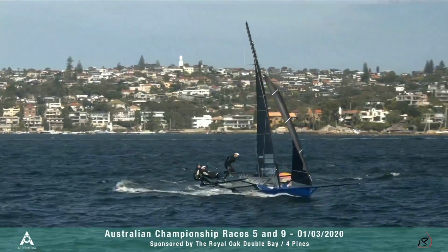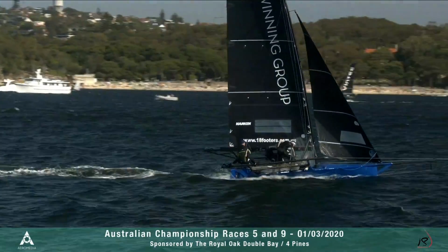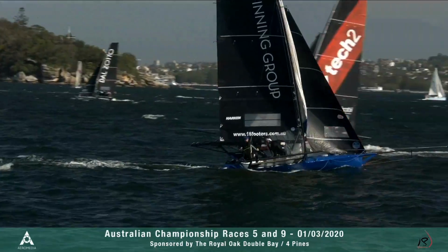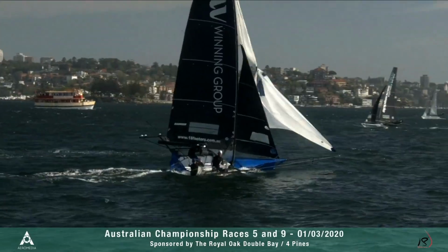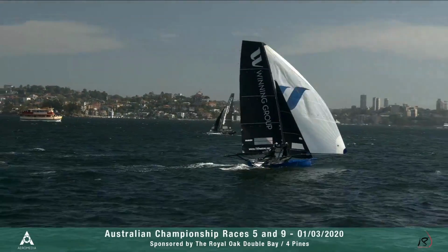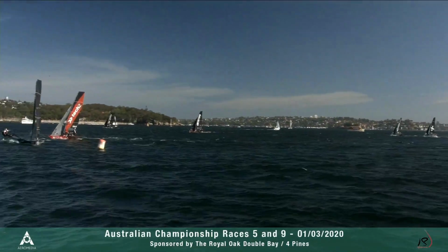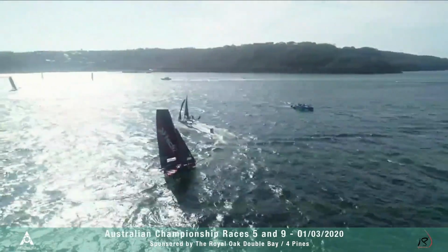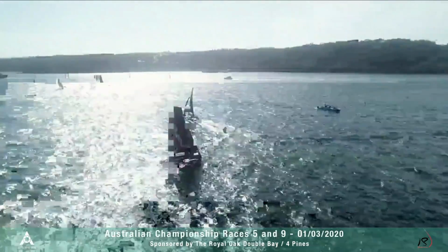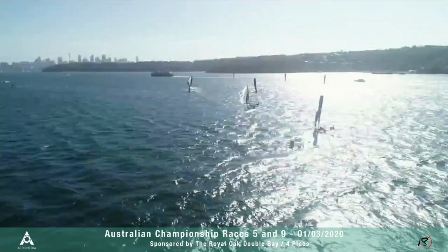There, round the top mark for the first time, is your leader. That's the Winning Group. Sailed a very nice first leg, but have been caught up a little bit at the top of this mark. Second round is going to be URM, who swapped positions with Tech 2, so not a massive difference in distance, but probably a gain to URM of about five or six boat lengths in total. Bear away to URM, a little bit more of a bow in there, not quite as polished as Winning Group, but perfectly safe. More of a boat handling test for Tech 2, who've just done a tack. Now they have to do a bearaway, marginally down on speed, but no problems for those guys.